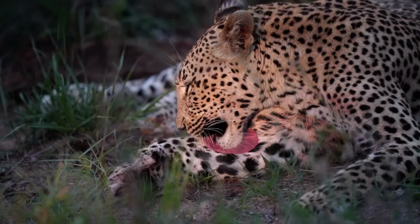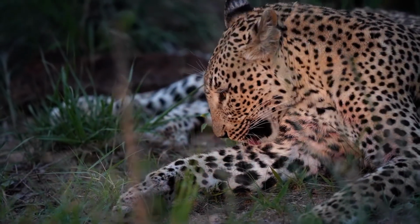It's not often that you see predators interacting right in front of you, but leopard and hyena have a special love-hate relationship between one another. But it was a beautiful sight to see for us.